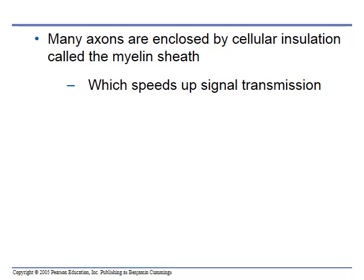Okay. Many axons are enclosed by cellular insulation called the myelin sheath, and that's what we saw on the previous slide. It speeds up the signal transmission because it causes the signal to jump from node to node, and it also prevents this short-circuiting effect where the signal could jump out of the axon and randomly stimulate a nearby cell by accident.